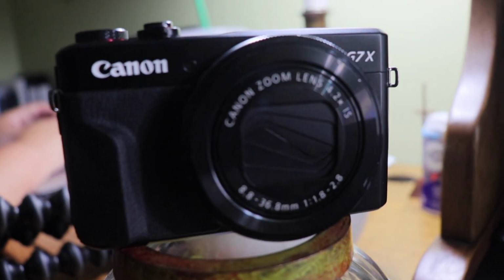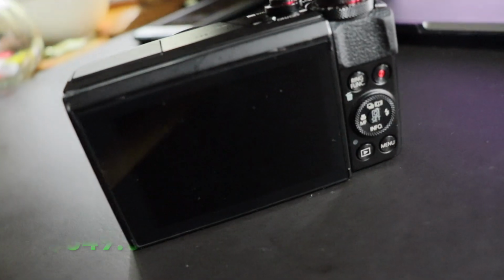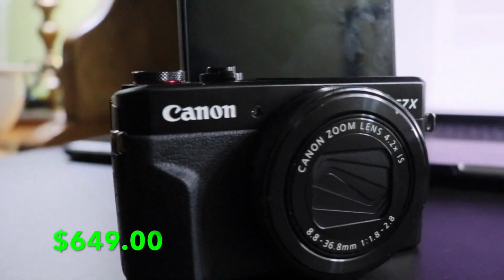The first camera I want to show you is the Canon G7x Mark II. Now, this camera can go for roughly about $649, give or take. But if you consider the value it brings to the game of vlogging, then it's definitely worth it. This G7x has an 8.8 through 36.8 millimeter lens. That's the one it already comes with. Like originally, that's what you get when you unbox the camera. Now, this camera is the most common vlogging camera that most vloggers have. This happens to be my first camera and I'm actually shooting with it right now.